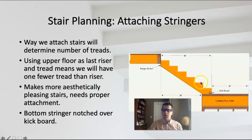You always want to have this kickboard. If you're going down the stairs, the stringers are wanting to push this way, and if you cut a notch out of all the stringers and nail a 2x4 down to this bottom floor, the stringers are notched around that, nailed into that board, they're not going to be able to push through here. If this toe board wasn't here, in theory, these stairs could slide out this way if there's nothing holding them there.